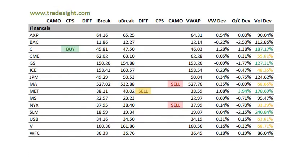Onto the financial sector, got a couple of camouflage sell signals, MasterCard and the NYX. Definitely keep an eye on those. MetLife's having a real strong session, up 3%, but is showing a differential sell signal, which means it's got a pretty good topping tail on the chart.